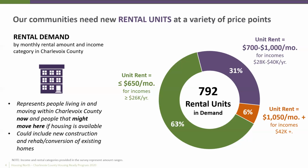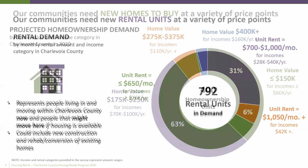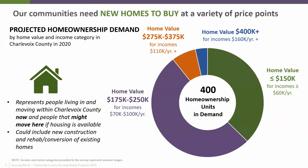And you can see in the rent price points, less than or equal to $650 a month is rather unrealistic. So we have a lot of work to do to create more rental housing opportunities. Just quickly show you some of the home ownership units to add to that demand that isn't being met. 400 home ownership units could be absorbed into our market every year. And again, as you look at the price points, they're quite unrealistic compared to what is available today.